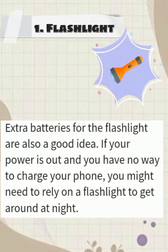First, flashlight. Extra batteries for the flashlight are also a good idea if your power is out and you have no way to charge your phone. You might need to rely on a flashlight to get around at night.